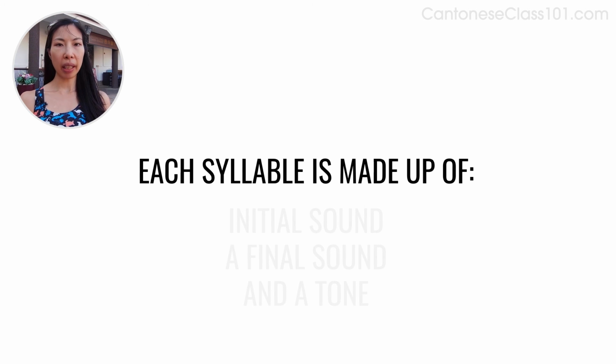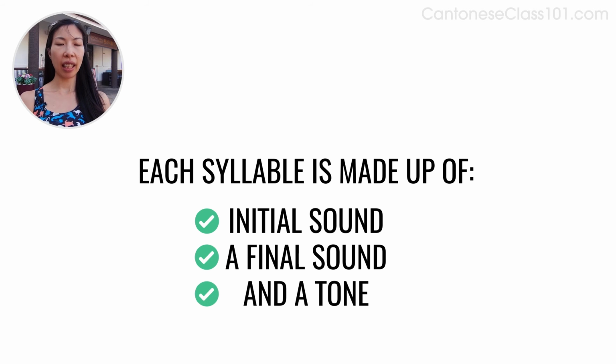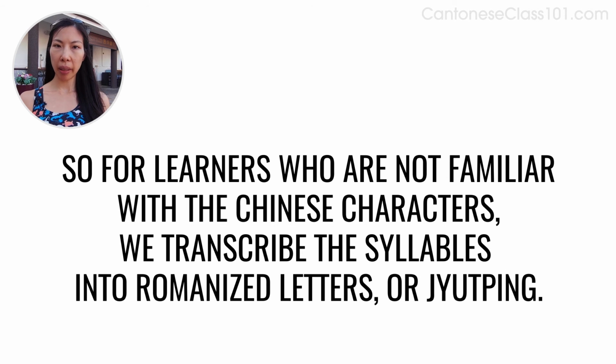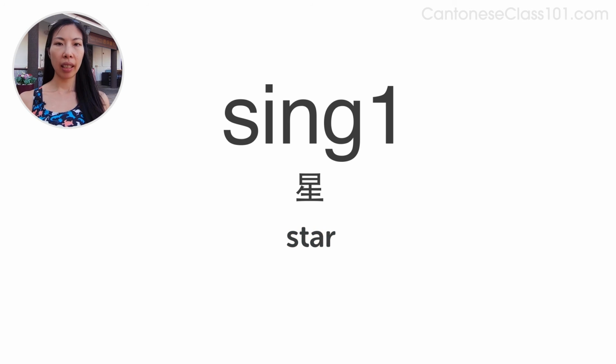Each syllable is made up of an initial sound, a final sound, and a tone. So for learners who are not familiar with the Chinese characters, we transcribe the syllables into Romanized letters, or Yale Ping. Here is an example of a syllable in Yale Ping. Sing, which means star, S-I-N-G-1. Here the initial sound is S, and the final sound is ing, I-N-G. And the syllable is in the first tone.